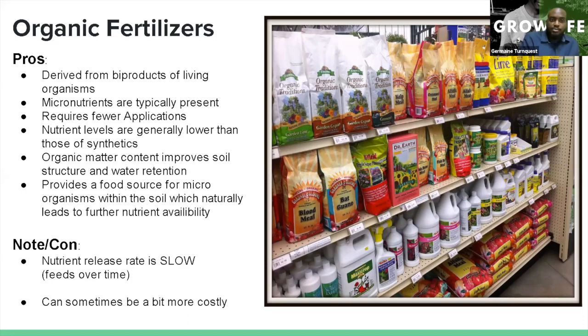So the pros of organic fertilizers, as you can see, they already greatly outnumber those of synthetics. They're derived from byproducts of living organisms. These can be byproducts from different industries. It can be the poultry industry. So for example, there you have things such as feather meal. When they defeather the chickens, they take those feathers and process them, grinding them down pretty much into a powder, and they create something called feather meal. And that is used as a natural and organic source of nitrogen for your garden.